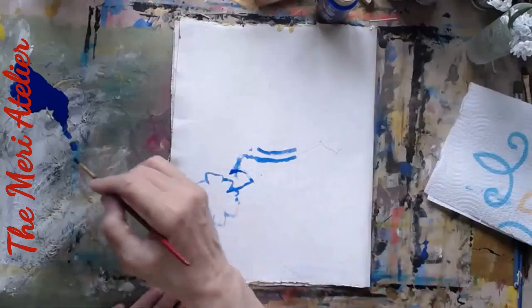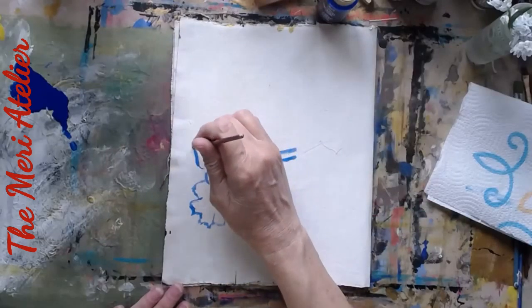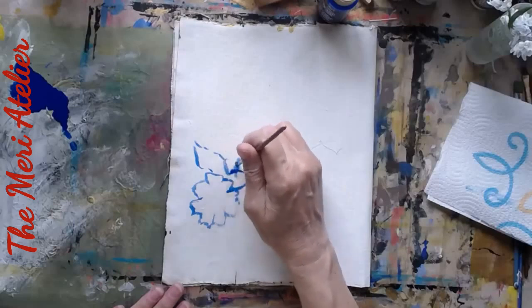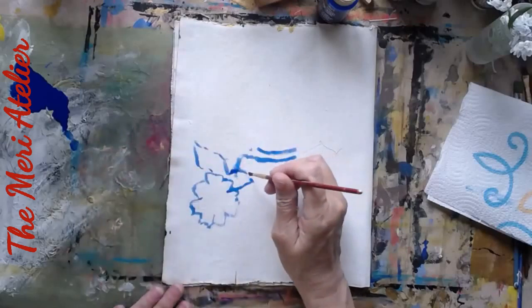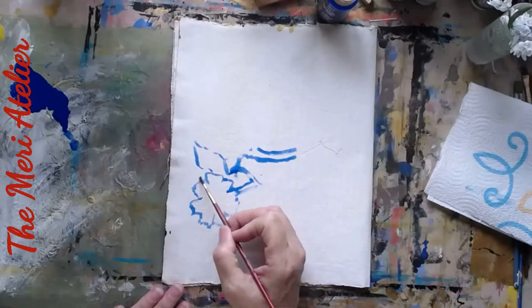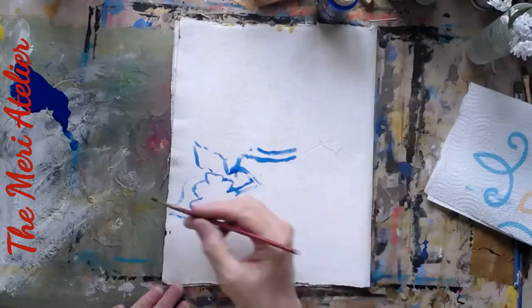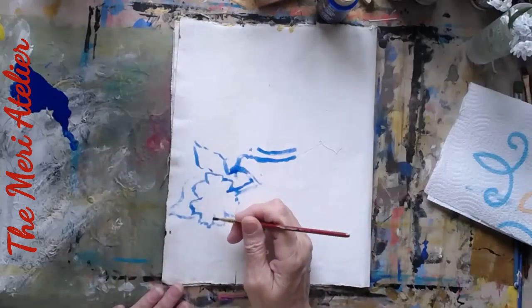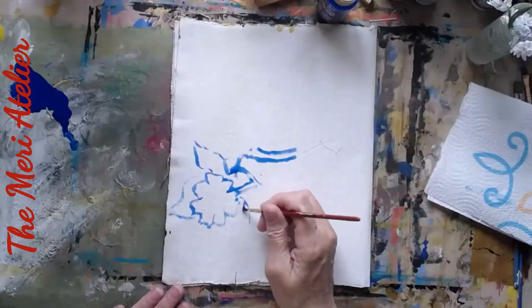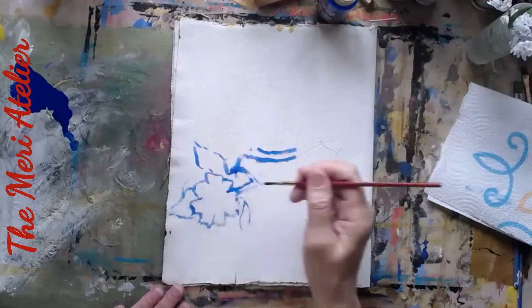Ooh, I like it. And then it has another petal that comes out this way, like that, maybe. And then this one kind of comes in. I kind of cheated on this one, like that. And then there's another one that falls in this way. And one that falls kind of like this. Maybe this one isn't so big.